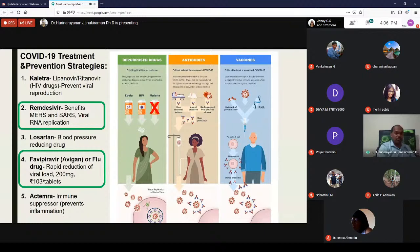Actemra, I haven't seen much about this drug in the news lately, and that is actually an immune suppressor, which prevents inflammation, which prevents immune reactions in the body.